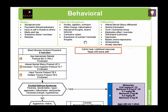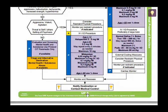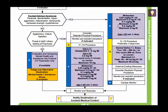One thing I wanted to mention is in the behavioral protocol, this is UP6. Again, we have several different options in how to appropriately sedate and control aggressive, violent, agitated patients, and definitely request whatever it is that you can from the paramedic or additional paramedic assistance.